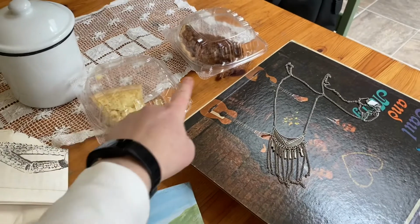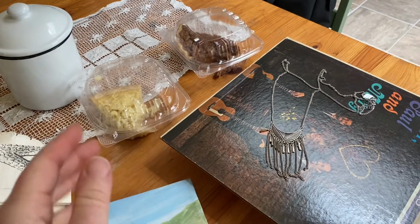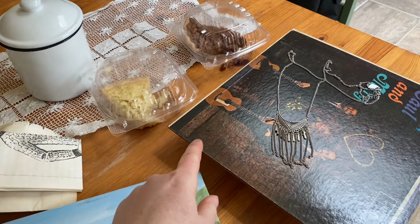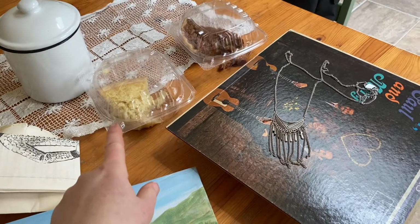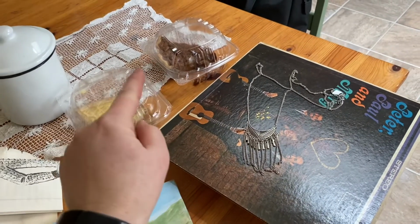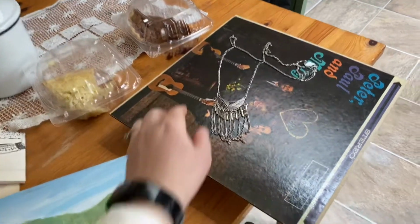That little bakery that I stopped at in Ramser on the way back, I got dessert for tonight. I got a coconut cream pie slice for Mike, and I got a sweet potato pecan pie slice for me.